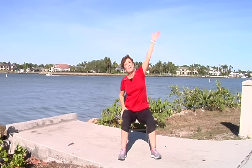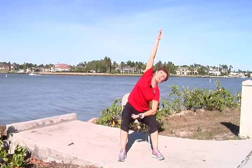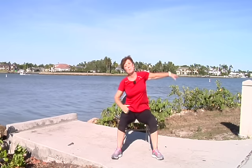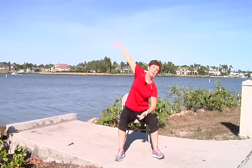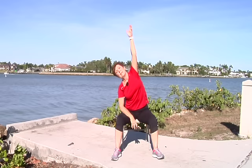And then a slight change. Put your elbow on your knee and reach up and a little bit over. This is a little bit bigger stretch. Other side. And reach. And reach.